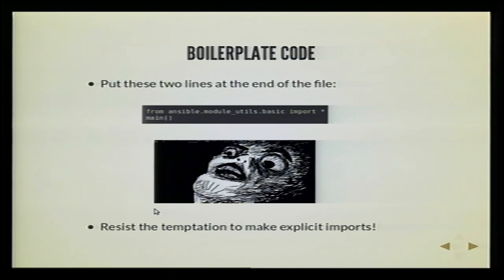At the end of the file, if you are Pythonistas, that you all are, probably you are now in tears and in pain because this is the Pythonic anti-pattern, the import asterisk. But please resist the temptation to make an explicit import because really it's like defining a preprocessor in C, because Ansible will substitute those lines with the code of the helper functions. So if you do not put it, it won't find it and you won't have an import. And if you do not put it at the end of the file, it will change the line numbering and debugging will be hell.